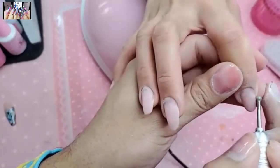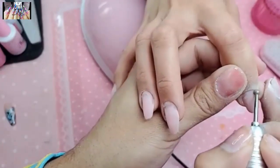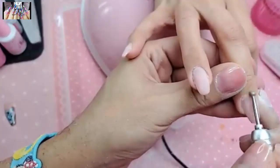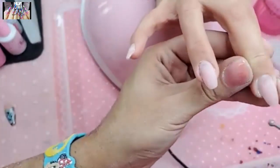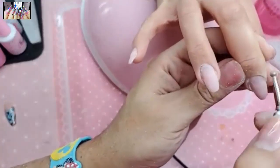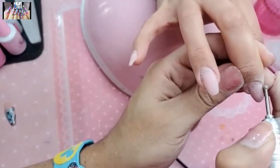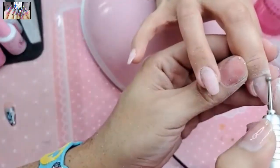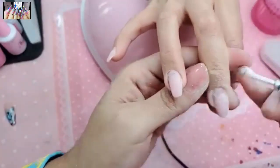So right now I'm using the Diamond Moonbit and I'm using it to remove the shine off her natural nail. But I'm also using it to buff out any dry non-living tissue so that way she has a really, really clean and snatched cuticle. Alyssa said that she and her 2-year-old baby girl love to watch your videos. Oh, thank you. That's so sweet of you guys.